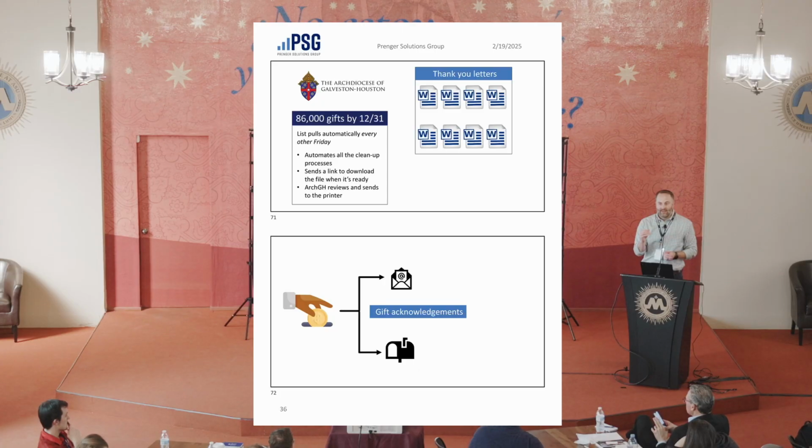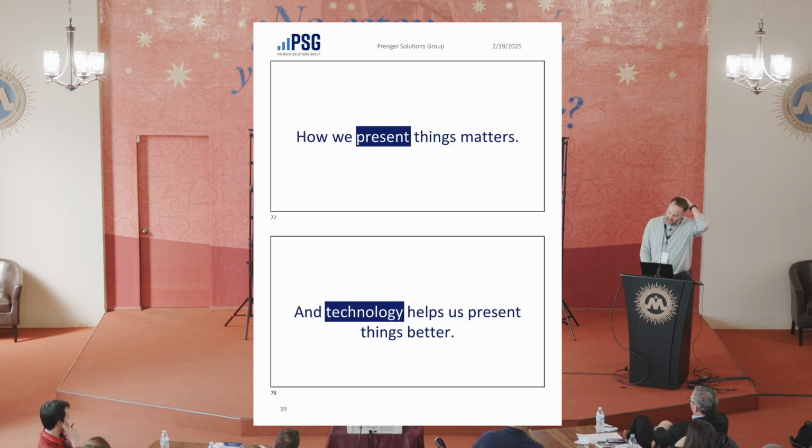The bar is so low for you to show gratitude in this day and age. The bar is so low. You can automate this and make it seem like you are the greatest development director in the world. Automate it, send them a personal, heartfelt note, send it in addition to that robot receipt that they get. You will be amazed at what it does for your fundraising, okay? How we present things matters.